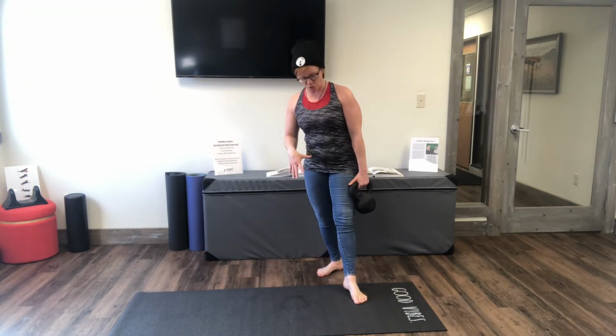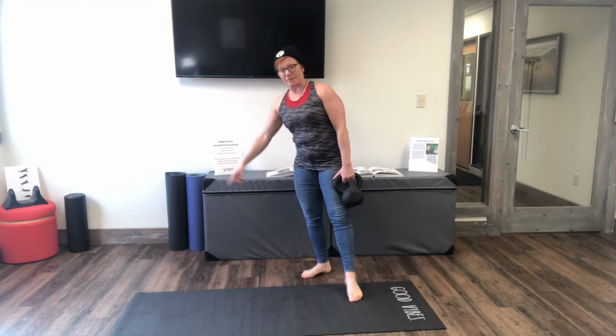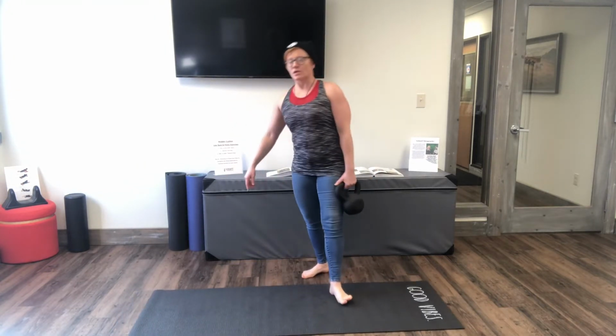For the sumo high pull, get yourself into your bare feet if you can. Maybe put on some flat shoes, some tennis shoes is fine. I love to train in my bare feet when I can. Just don't drop your kettlebell on your toes, even if you have shoes. So I love a bare foot on my yoga mat. You're going to stand in a wide stance. You're going to let that kettlebell just hang in between.